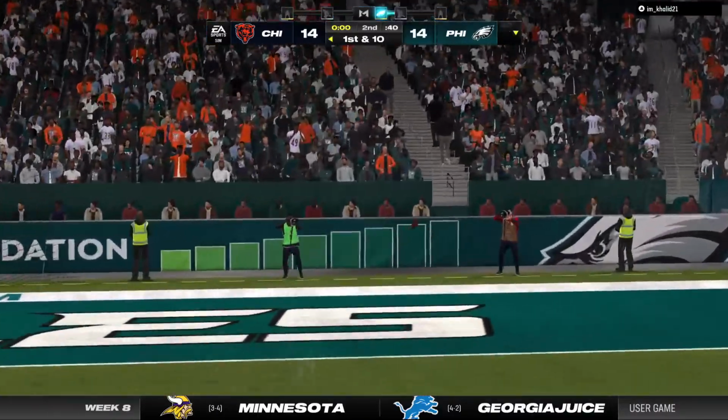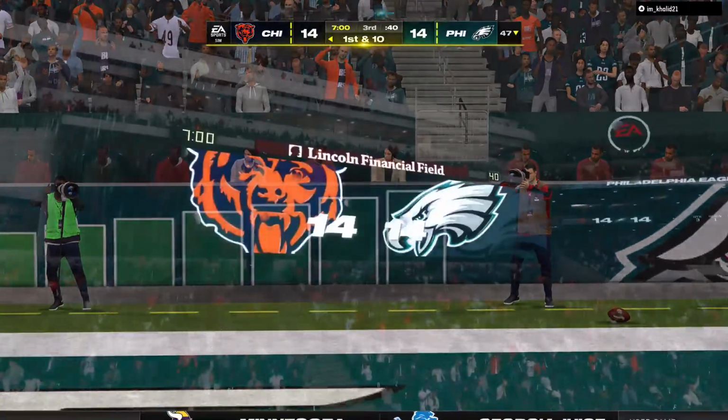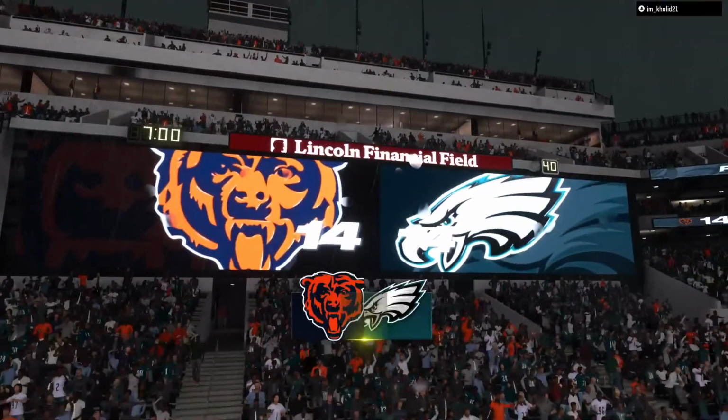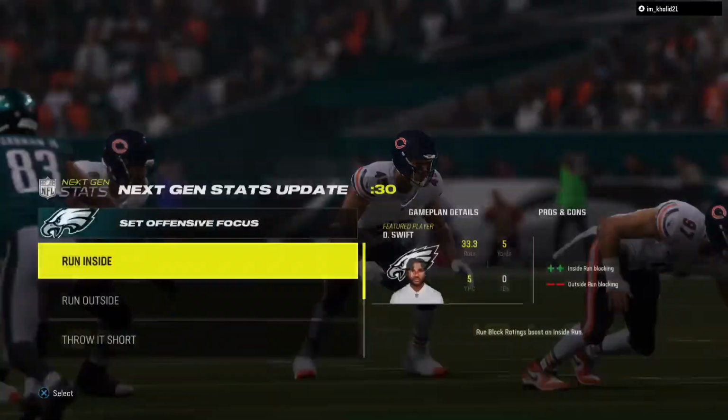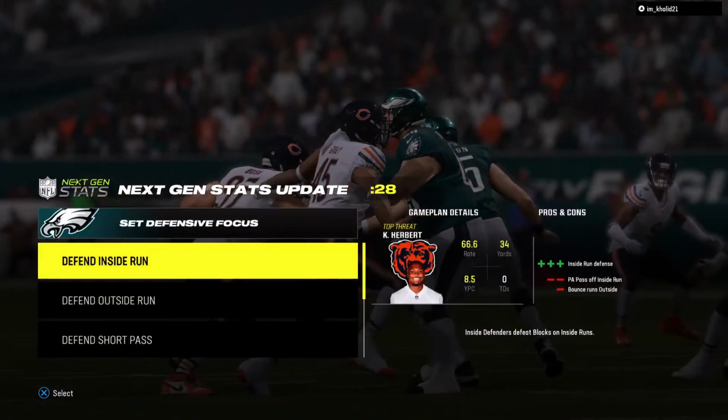And this kick is not going to be close. It's well short, well right to boot. So we've hit intermission. It's halftime. This is the NFL, and it's a presentation of EA Sports.